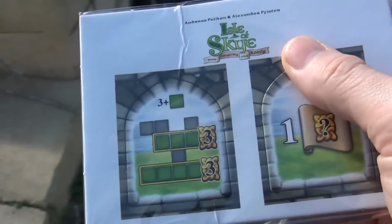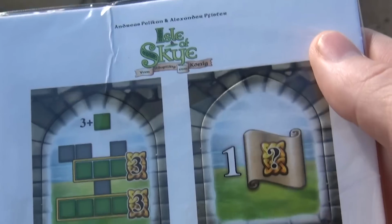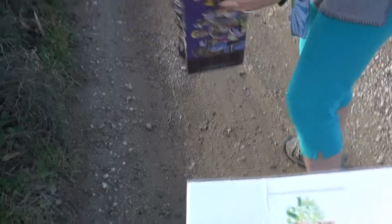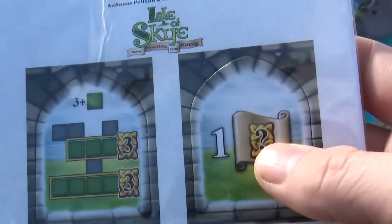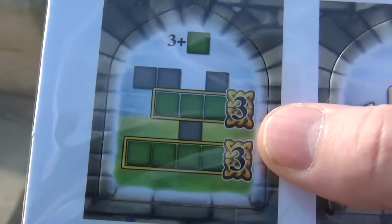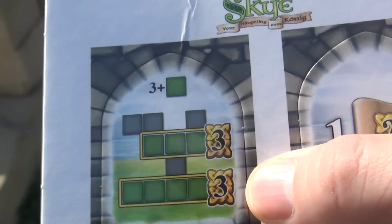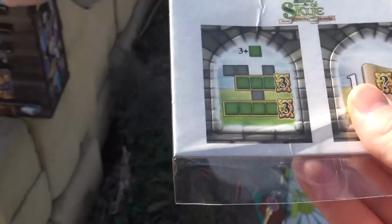This Isle of Skye, spoiler alert, I think is in my top 5 games of the year. This is an absolutely phenomenal game. Jen's looking for the phone so she can look up the rules, but you don't even have to, we know Isle of Skye, so this is 2 new scoring tiles. Looks like score for having scrolls, and score for having horizontal lines that are at least 3 long. So, this is awesome. We are definitely going to be using these. Very excited because we love Isle of Skye. And more scoring equals better.